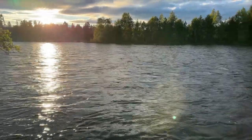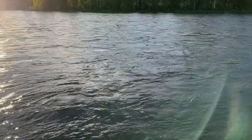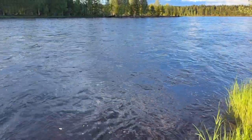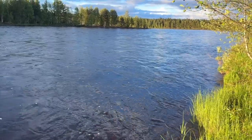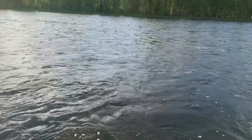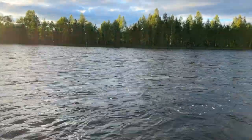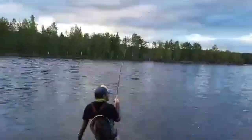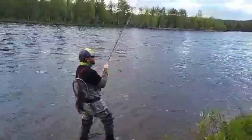Okay, the sun is setting. To be honest, it's optimal fishing for dry fly, but I'm gonna do tube fly and see how that works out. Just have a look at all these hatching flies. Jonas has fish on. Yes, it's a monster.